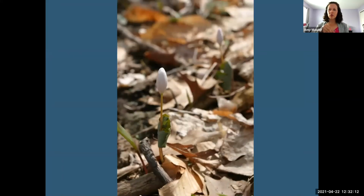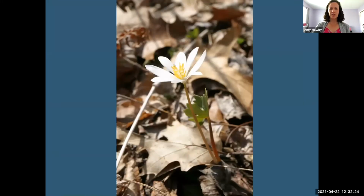So when that flower starts to come up again, it's nice and closed. That wonderful leaf is protecting and wrapping around until the flower can grow a little bit taller and get ready to open.